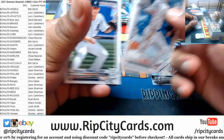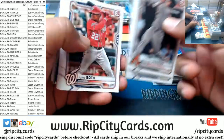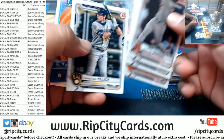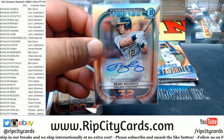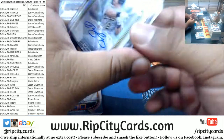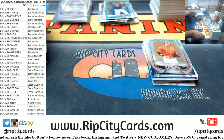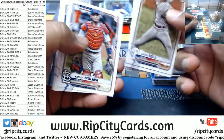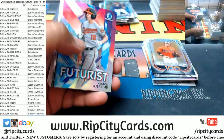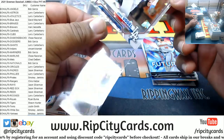Come on, Bowman. Show us nice stuff. Ooh, a Sean Murphy Bowman Scouts autograph, numbered 18 of 50 for the A's, a filler team. There you go, a little something something. Atomic for Jake Vogel, Dodgers, and it's for his Bowman too.